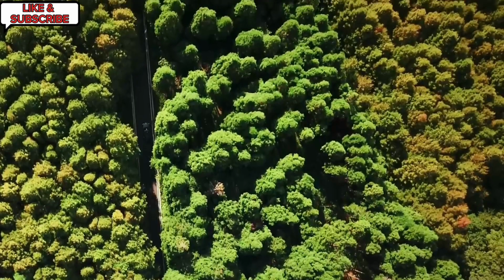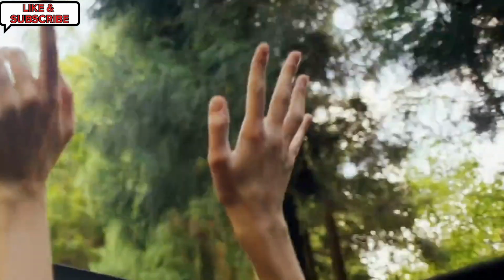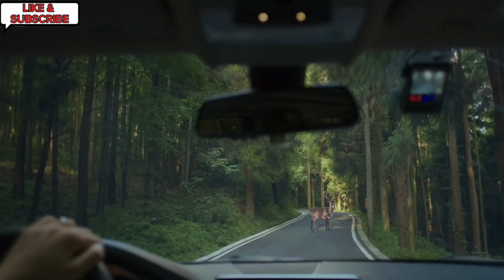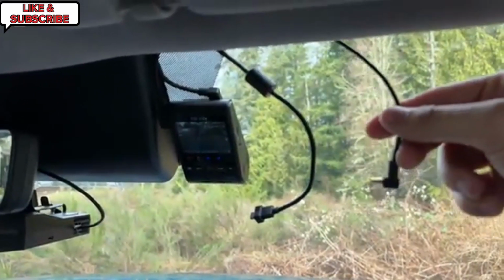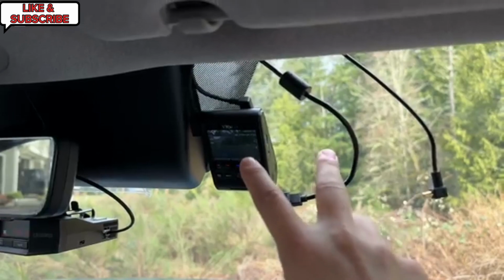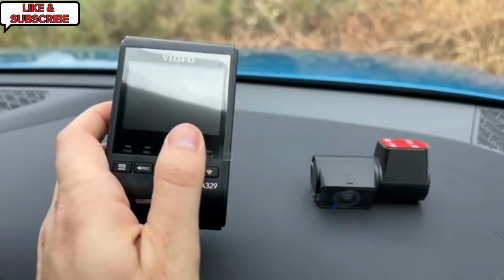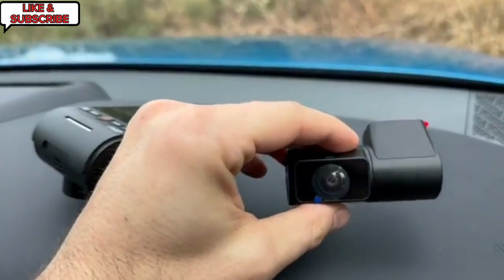Equipped with dual Starvis 2 sensors, this dash cam handles low-light conditions effortlessly. It reduces noise and balances brightness, ensuring clear visuals day and night. Ideal for capturing tricky scenarios like dark tunnels or nighttime drives. Experience blazing fast downloads with Wi-Fi 6 technology. Transfer a 1-minute 4K video in under 10 seconds and manage your footage easily using the Viofo app. It's a game-changer for efficiency and convenience.